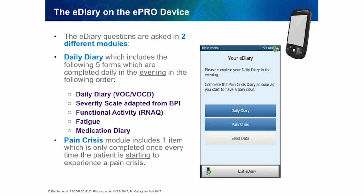And what this did, we really didn't want to interfere with what their choice of treatment was. It did alert the physician, but it also alerted the mobile phlebotomist that they were having a pain crisis so that they could get blood drawn within 24 hours as well as 48 hours after the onset of a VOC. So these are the 2 modules of how it looked on the first page of the ePro.